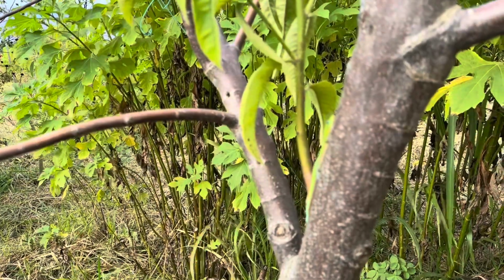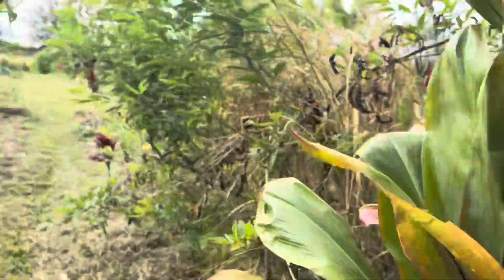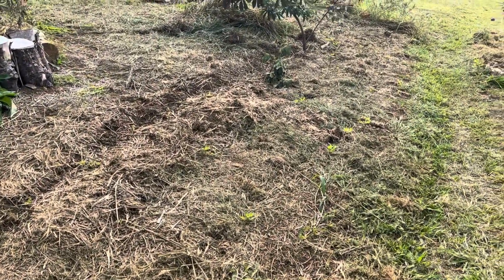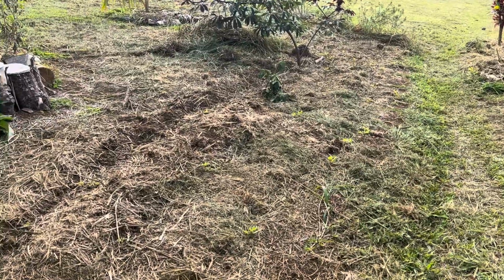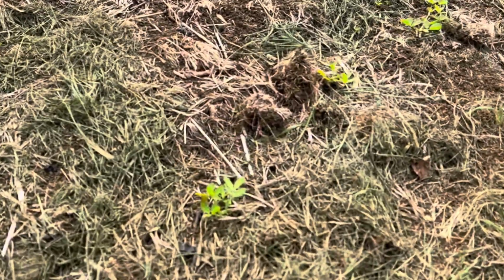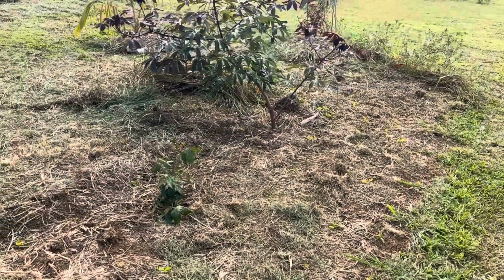Hiding back there. Creating lots of habitat here. So this is another spot where we tarped the guinea grass, and we have just put in some perennial peanut. So you can see little bits of green popping up there. So soon that'll be another area that is carpeted with perennial peanut.